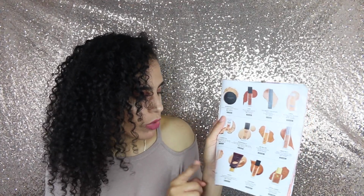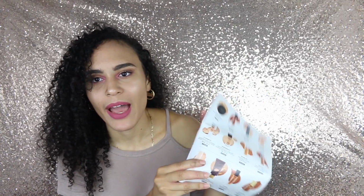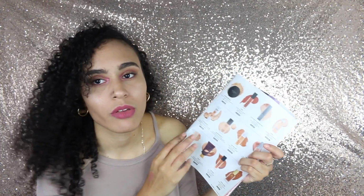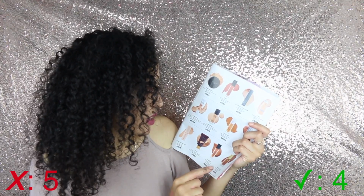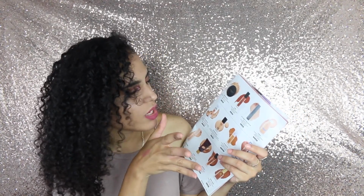One of the foundations that I really want to try is the Makeup Revolution Fast Base Foundation Stick. I heard it's a dupe of the Hourglass Vanish Stick Foundation, and I really want to try the Vanish Stick Foundation, but that's expensive, and this one's only $9, so we could do that. And I really want to try the Estee Lauder Double Wear Stay in Place Makeup. It's $42, but I heard that it's a really high coverage foundation, and I don't really have a really high coverage foundation for those days that I want to use one. And the rest don't really interest me.